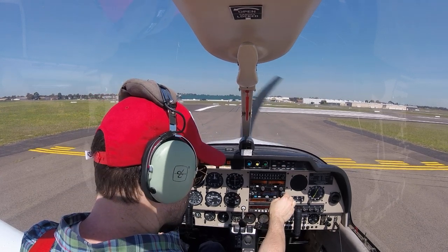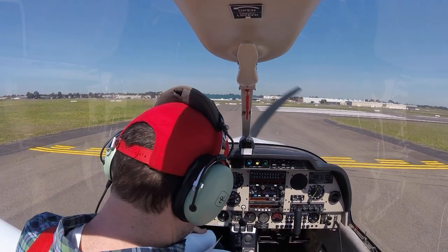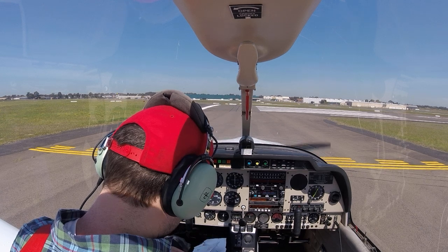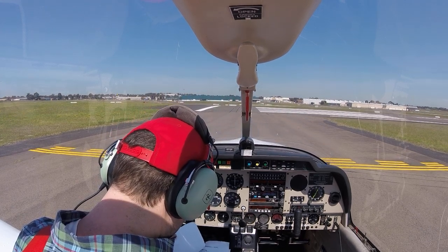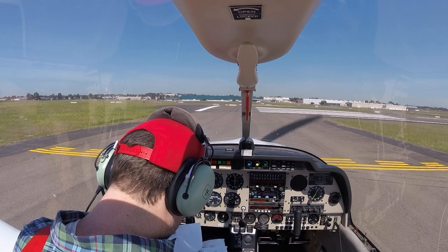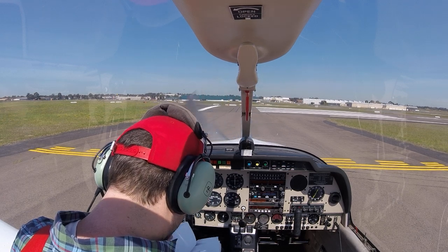Tech down 1580, cleared visual approach. Approach, tech down 1580. A frequency, because it doesn't know it. I don't remember if that's normal. Victor, runway left, clear touch and go. Clear touch and go, Victor. Victor. Pretty sure that's right.